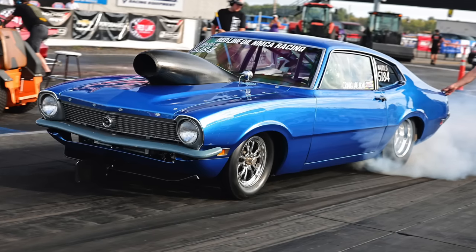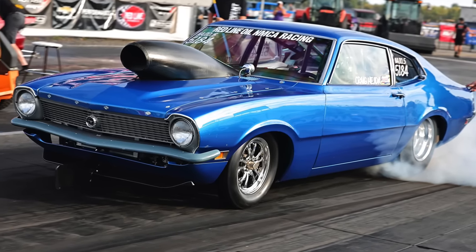Wow. At 388 cubic inch. So it works good, and we're going to keep picking at it and have fun with it. Yeah, that's the whole name of the game. Come out here, let the clutch out, enjoy.